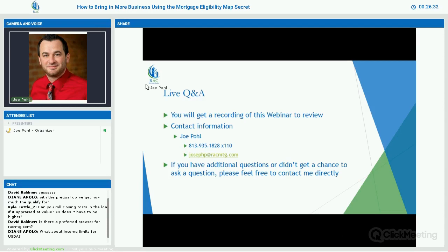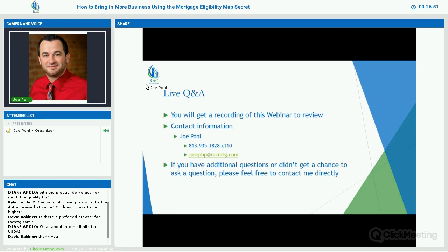Is there a preferred browser for racmtg.com? For the new website, I do recommend to you guys to use Chrome. Google Chrome seems to be the most receptive to our website. If you do have Internet Explorer, just make sure that you have the latest version of it. If it's anything earlier than the latest version, our website won't function as well. For Firefox, it functions fine.